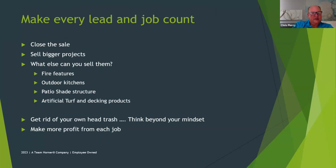But first of all, we have to get rid of your own head trash. A lot of times we get kind of in a mindset where we don't look outside of what we normally do. And we're saying that because we have less new leads coming in and potentially less income coming in, we need to expand our horizons and do more than we used to do, and to figure out how to make more profit on every job. I'm sure that sounds good to everybody.